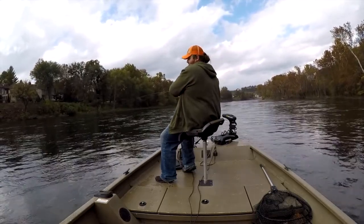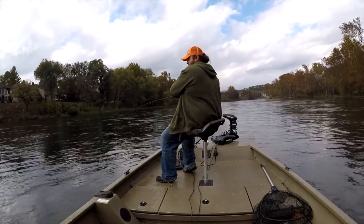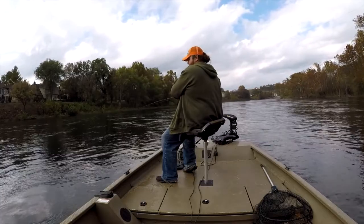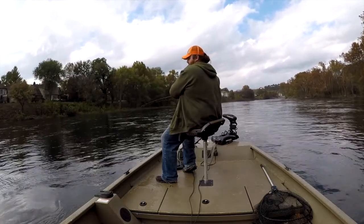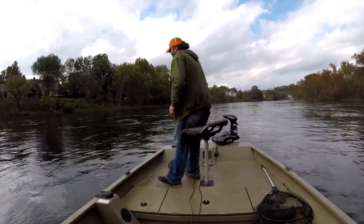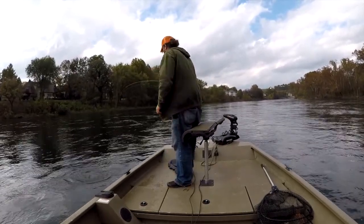Like I said earlier, I was using this 2-pound test when I was trying to land these fish, and I was breaking a lot of scuds off. And 4-pound, you can definitely get away with whenever they're running this much water. The visibility for the fish isn't entirely there.